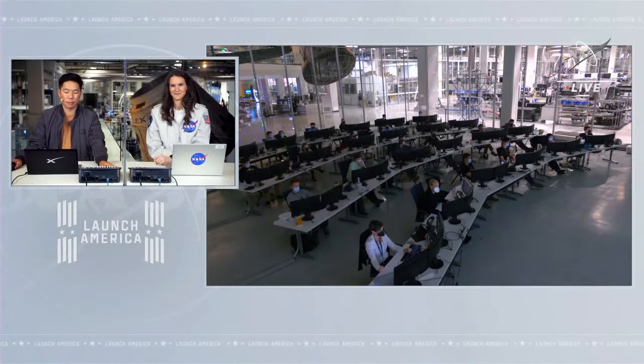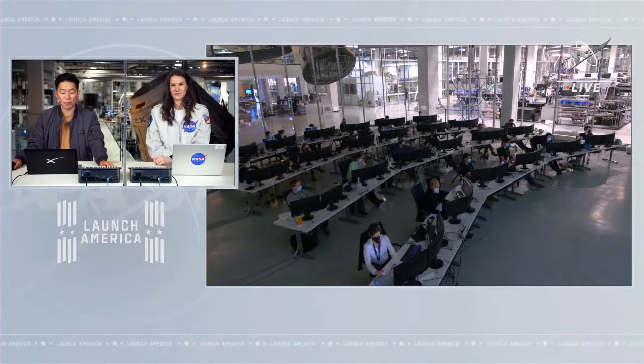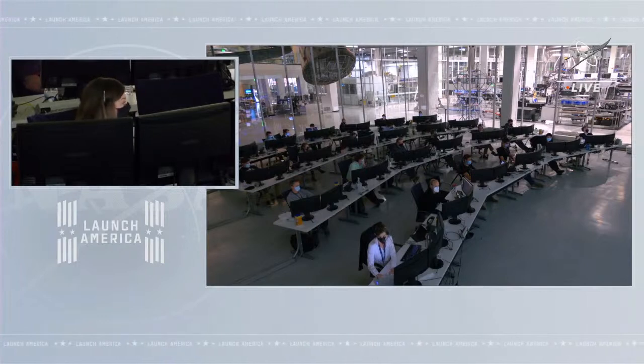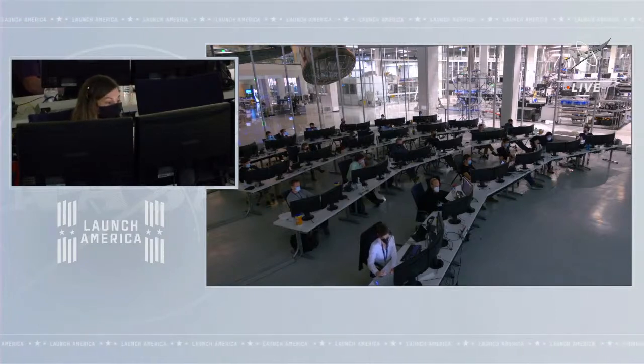Dragon, SpaceX, burn complete, nominal burn. Okay, and Resilience copies, nominal burn, and that went a little bit longer than expected. That was what you guys were expecting, huh? Checking. Yep, that was just as we expected. Okay, copy all.